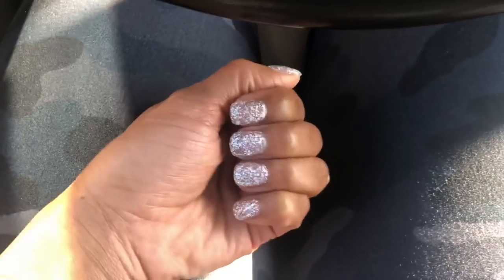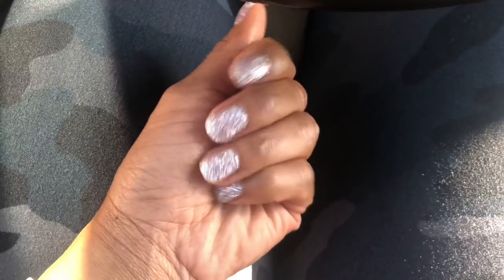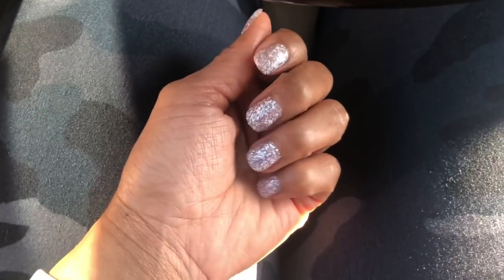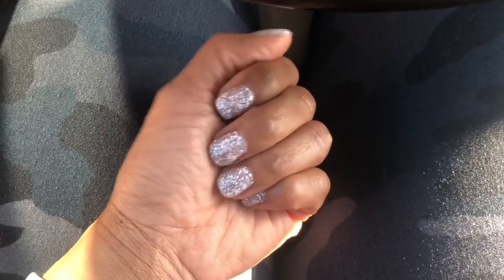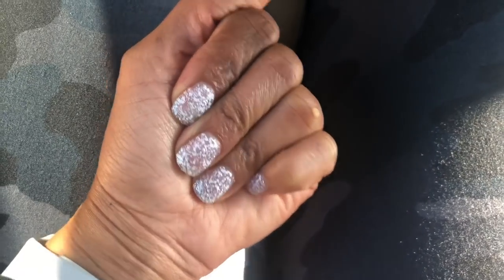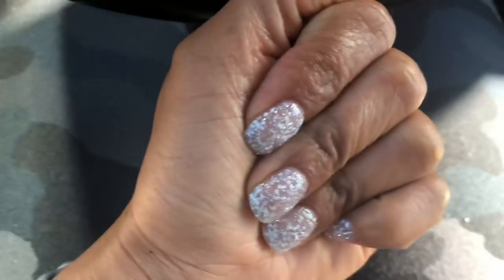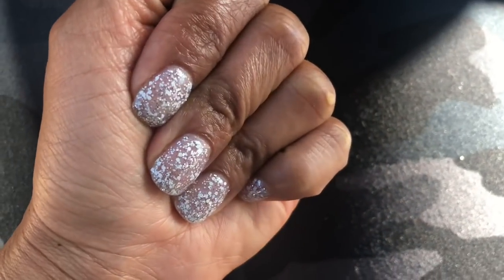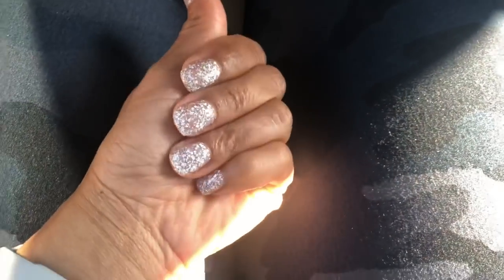So I'm so happy with it because I know red is kind of the traditional color for Christmas, but I like to do a festive Christmas / New Year's nail, and I just think this is so perfect. I just love it so much. Oh my gosh, if you guys are looking for a pretty color for New Year's, this would be perfect. Even if you were to do just the accent nail, that would be cute too. But I just love it.